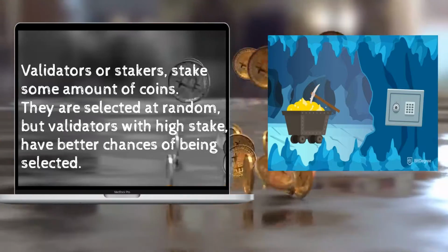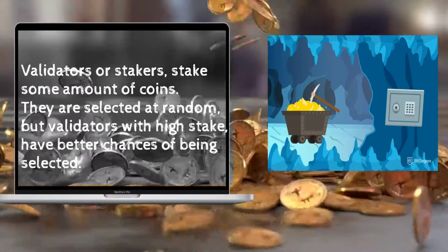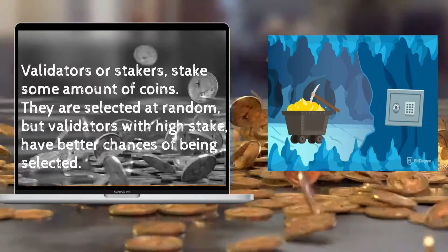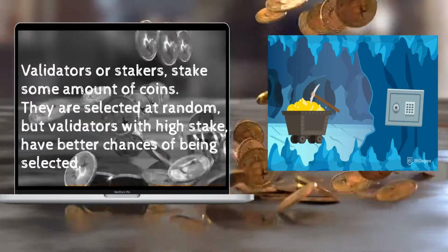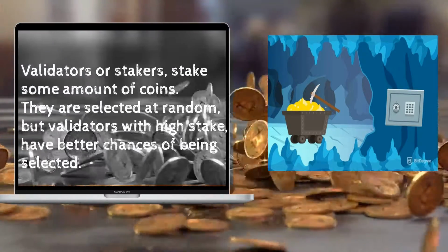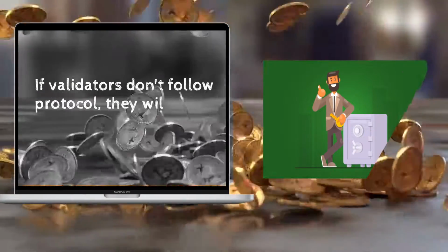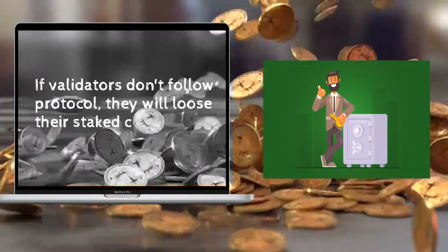Ethereum, for example, requires users to stake a minimum of 32 ether to become a validator. After staking, these 32 ether are locked up for a period. The staker is then asked to validate a handful of blocks every now and then. However, if their actions are deemed malicious by other validators, their staked ether will be confiscated for bad behavior.